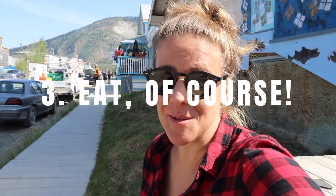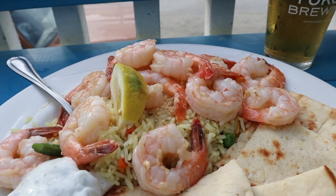For such a small city there are some great restaurants here. This one, the Drunk Goat, is my favourite. Oh my god, my dinner looks absolutely incredible. Look at this. Oh yeah. So many prawns. I'm excited.